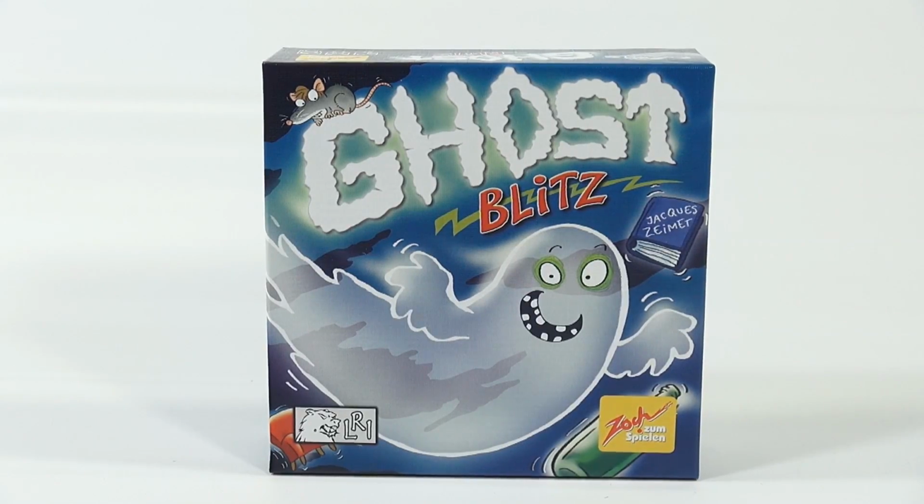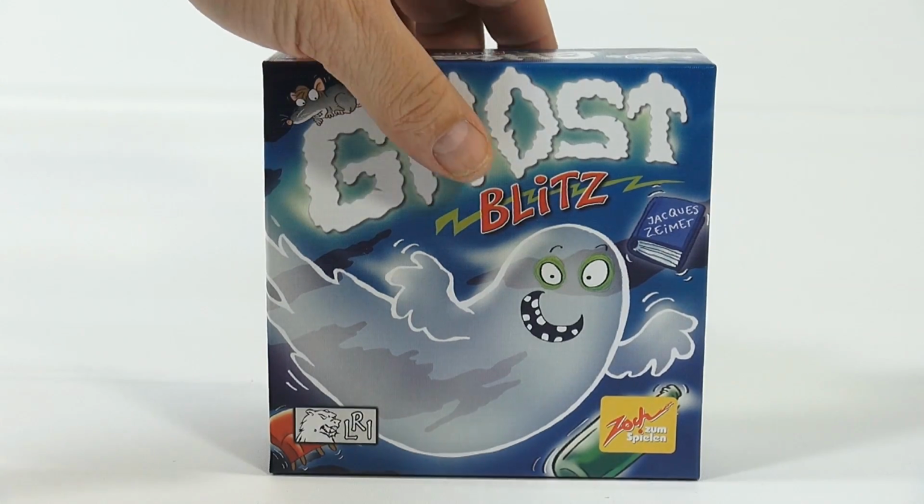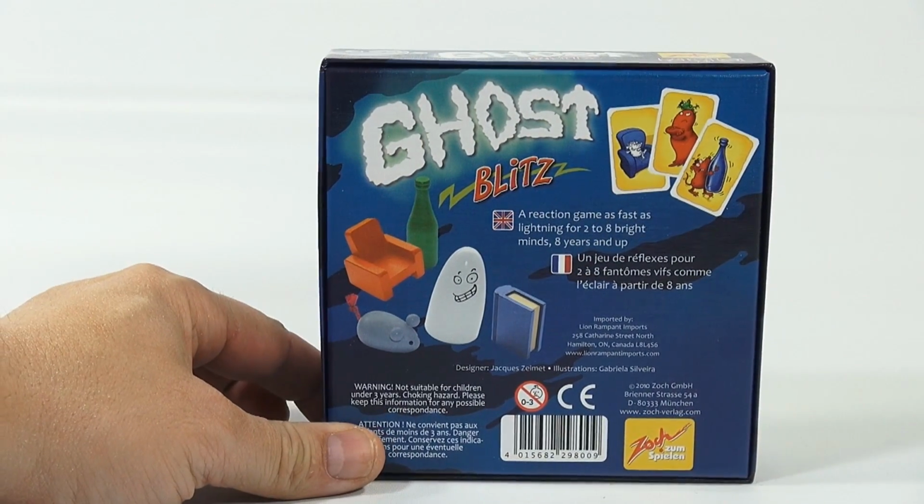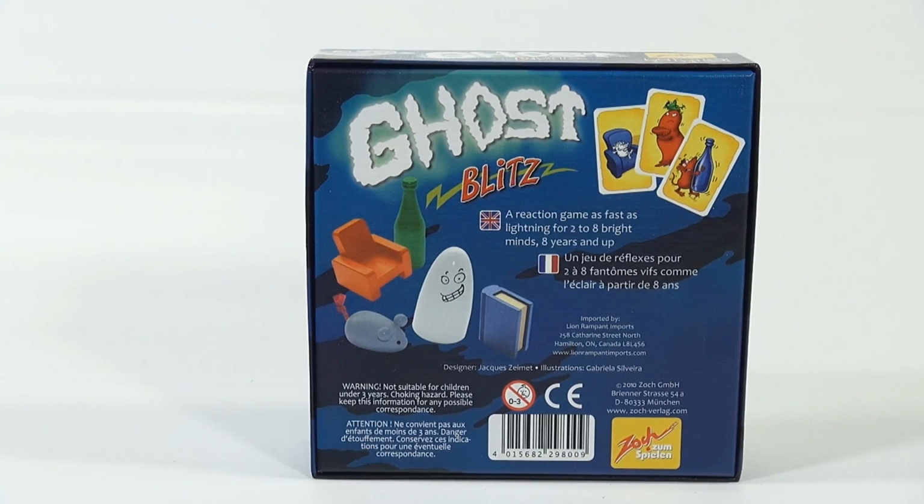Hey, it's Lucky Penny Shop, and I'm on a game called Ghost Blitz. And the box looks giant, doesn't it? I haven't really zoomed in tight. It's a nice little travel game. It says a reaction game as fast as lightning for 2 to 8 bright minds, 8 years and up.